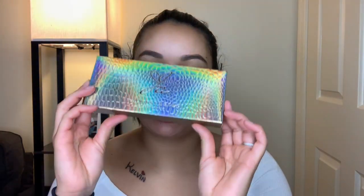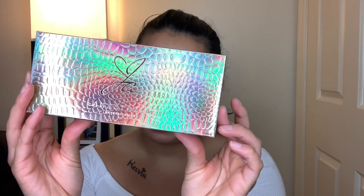All right, so next we're going to go in with the eyes. This is going to be the star of the show because I'm going in with the ABH Jackie Aina palette. This palette is so pretty. I love it. The second I saw it, I had to get it. I mean, I get all of Anastasia's palettes because I just collect them. But this one, I was like, I need to have it because it's gorgeous.